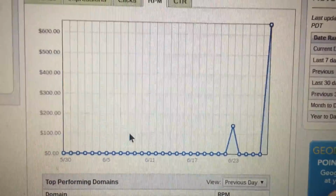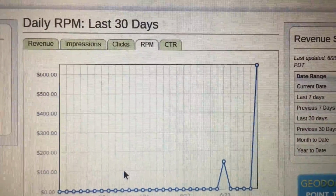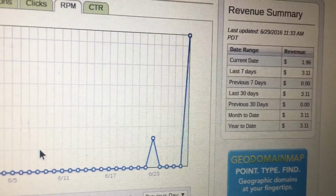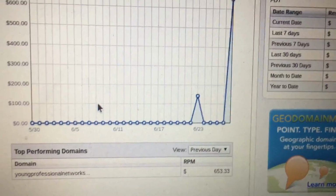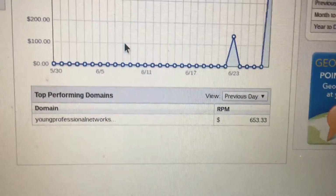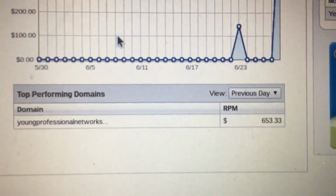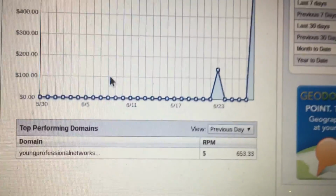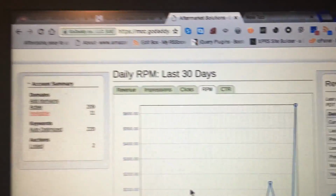Okay, I am recording this because you can Photoshop things, and I know you can change stuff in cameras too, but this is live. So this is one of my domains. I have about 500 or so, and there's the revenue. It says that it made yesterday. This is on GoDaddy. So there's GoDaddy.